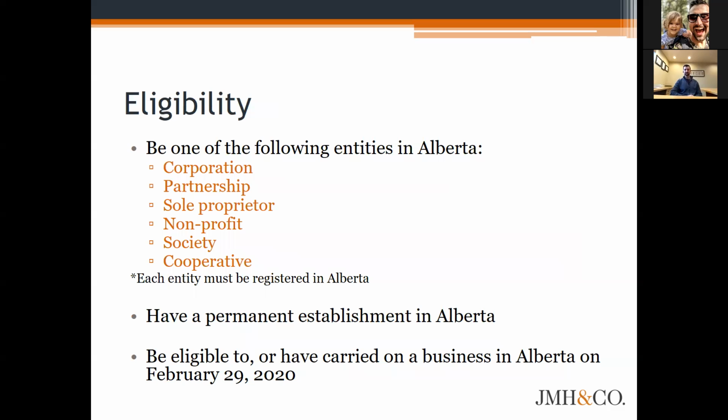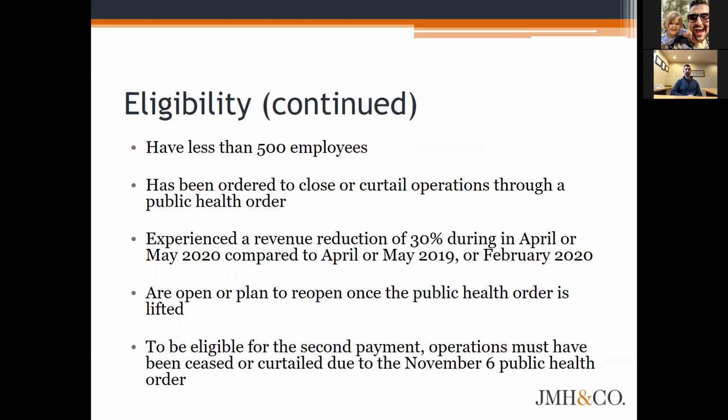And you have to have been eligible to or been carrying on a business in Alberta as of February 29th, 2020. You have to be a smaller employer, so less than 500 employees, and you have to have been ordered to close or curtail operations through a public health order. This would be something like capacity in a building, anything that reduced your operations as a result of the public health order.